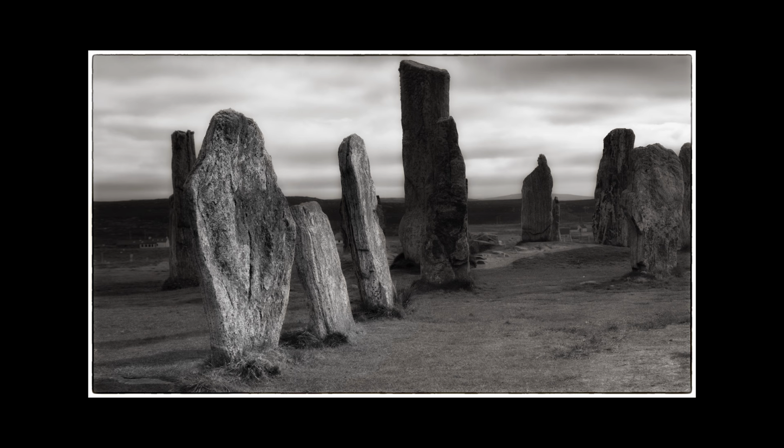So this next image is a black and white conversion from a visible light image. And straight away you can see the obvious difference in the colour of the grass and moss. This is a lot more natural looking, closer to how it actually looked on the day, other than the black and white aspect, obviously. You can see the moss on this foreground stone just looks the same as the grass. It's almost indistinguishable from the stone itself.